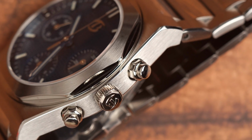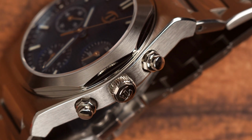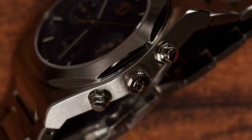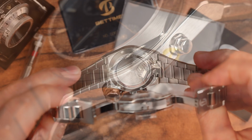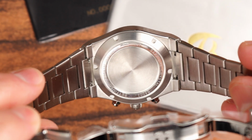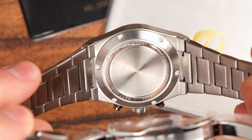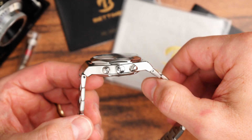On the right-hand side of the case we will find a screw-down crown, which is signed with the BETTIMER logo, and the chronograph pushers that have small decorative nuts at the base, continuing the pattern of the nut shape of the bezel. Looking at the back of the case, we have a pretty straightforward screw-on case back with some specifications engraved on the perimeter. I personally would prefer an exhibition case back here, because the SeaGull ST19 movement is actually quite interesting to look at, so maybe something for future upgrades.